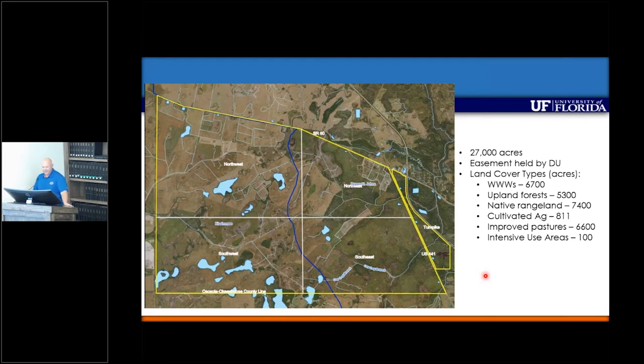So this is going to be mostly the citrus production areas, but also a couple outlying areas that can be cultivated. Improved pastures around 6,600 acres, and I think this kind of includes some of the semi-native, what some people would consider to be semi-native pastures as well. And then intensive use areas, 100 acres, and that's where we can establish some buildings on the property.